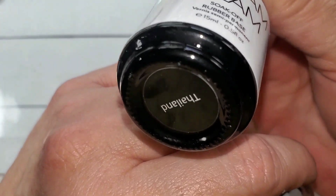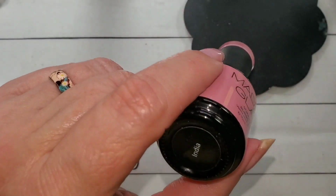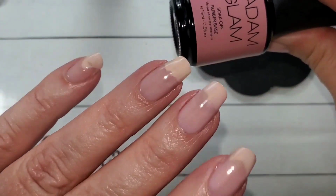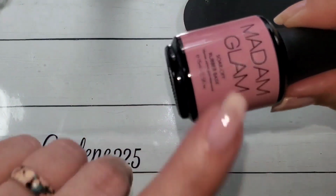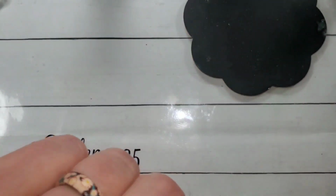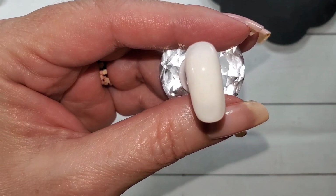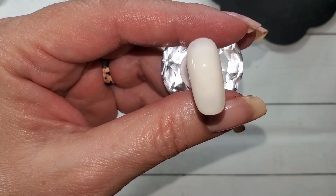We're going to do a little artwork anyway. I started with Thailand, this white rubber base. First I was going to use India, and then I realized this is not in stock. I really like this. It may be back in stock by now, but that's what I have on my nails. But doing it on my hands is a little harder than doing it on tips.